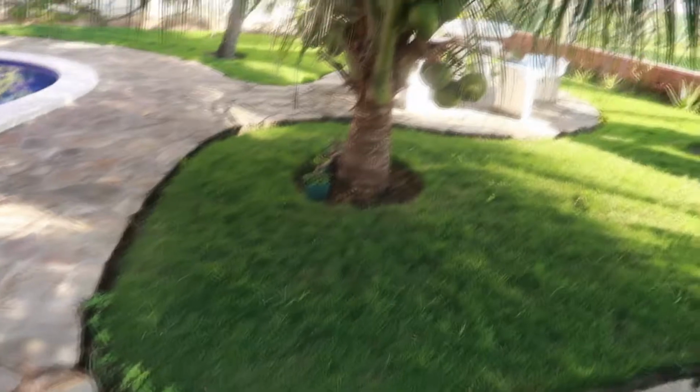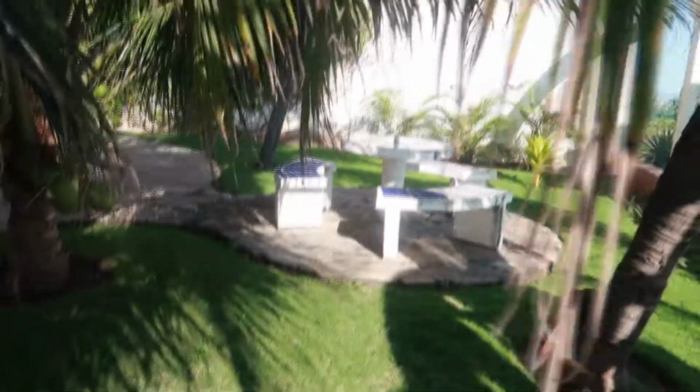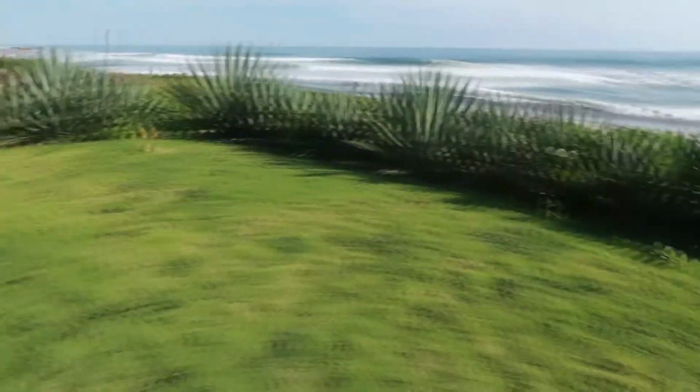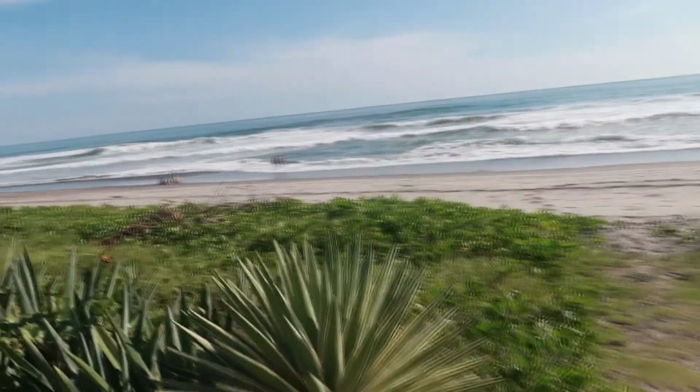Look at this coconut. You can grab them with your own hands. You don't have to climb. It's gorgeous. Another outdoor patio on the other side. And the best of all is what is coming right now, the beach. We are right steps to the water. And it is gorgeous.